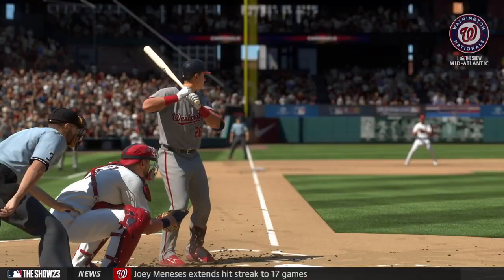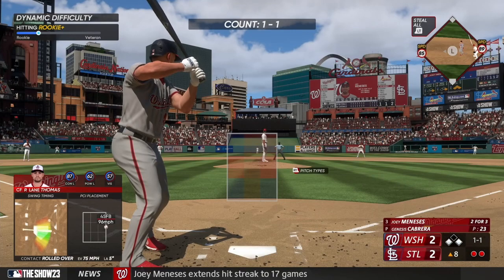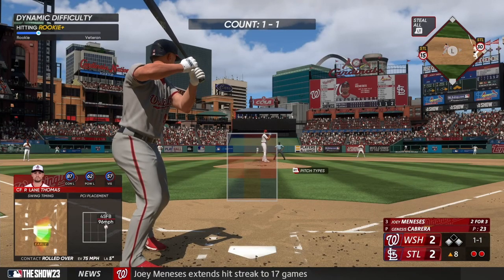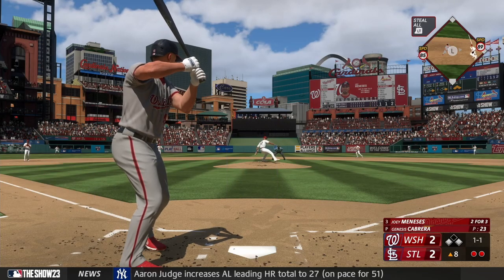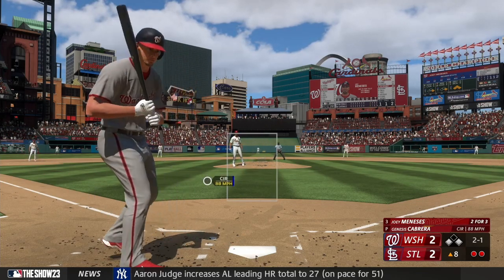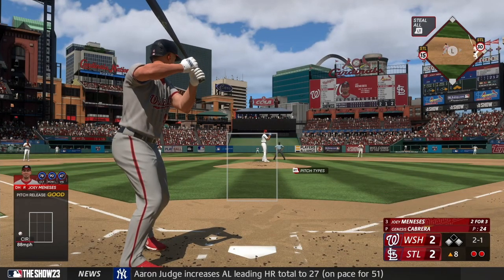Always feels amazing getting a job done when the team needs you to come through. It's just bigger than your own individual stats. Once you get the ball by the pitcher, there's a lot of base hits up the middle, even on ground balls. So a nice job to use that big hole and get himself a hit. A lot riding on this next at bat now as they look to take the lead at a critical point in this one.